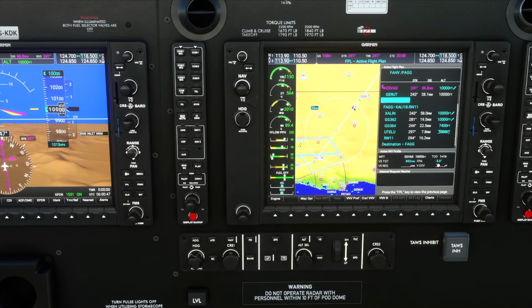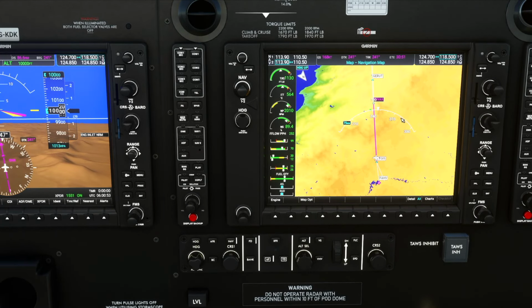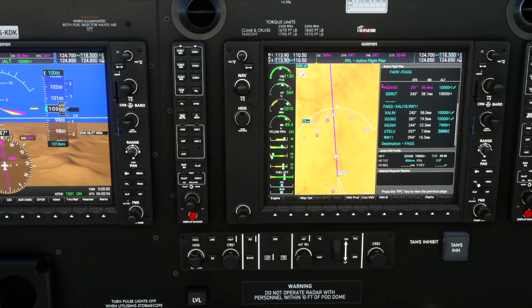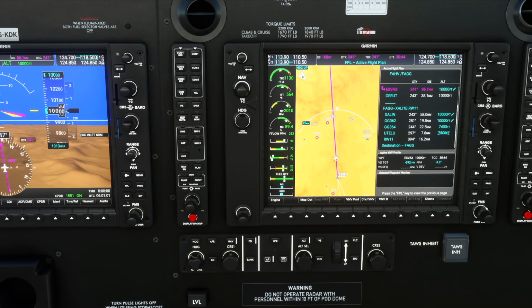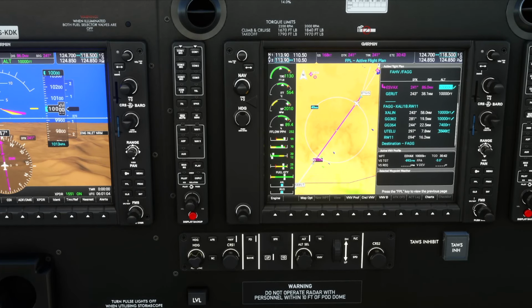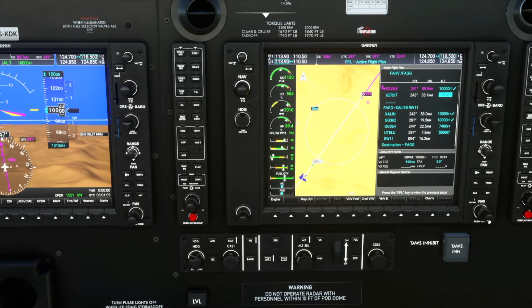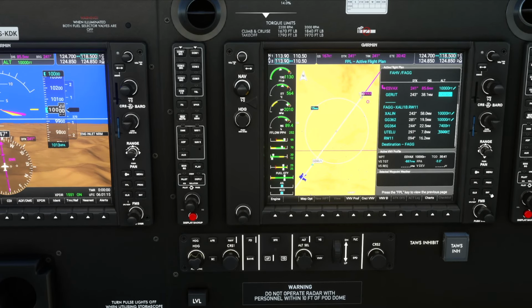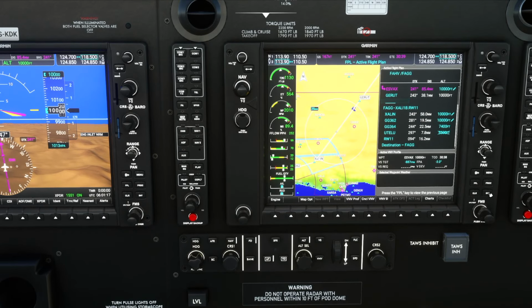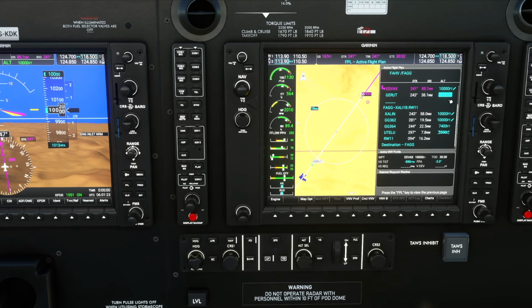Right. I know we had this problem as well last time where the top of descent didn't make any sense and it's still putting it on that next waypoint. I don't get what I'm doing wrong. Oh wow, why is this one white and not blue like all the others? That's what's causing the issue. It wants us to start descending there, because I don't think it's picking this up.